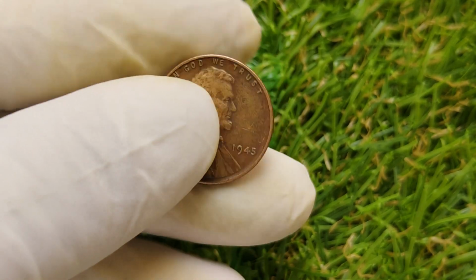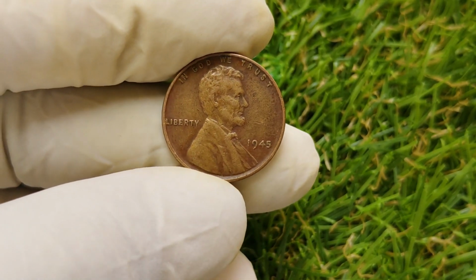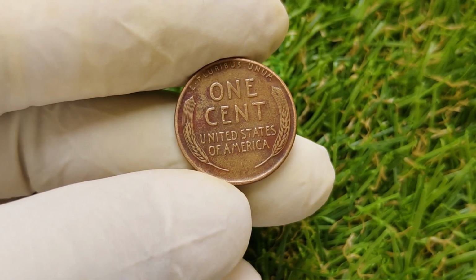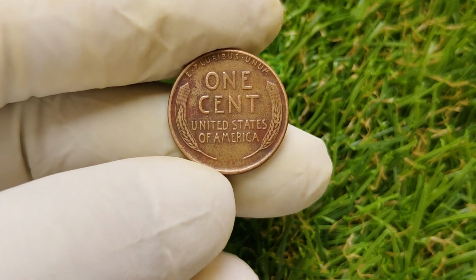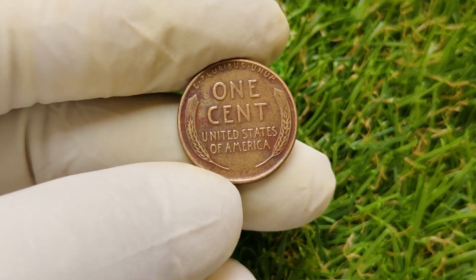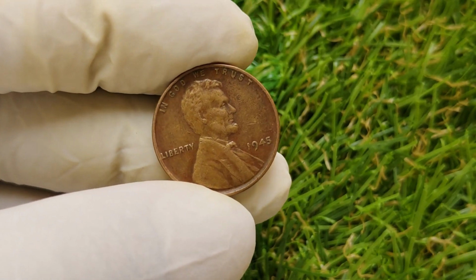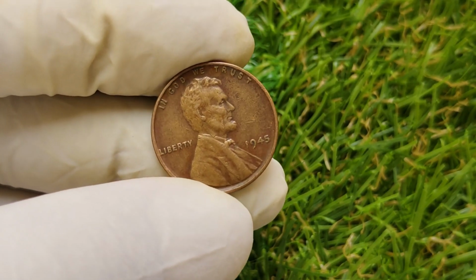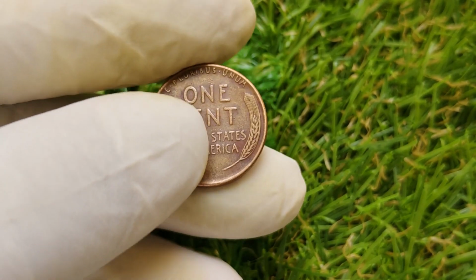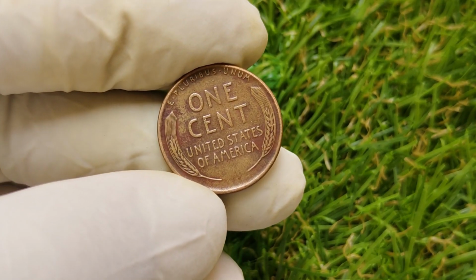The 1945 Lincoln wheat penny was struck in the final months of World War II. It came after a turbulent time in the U.S. Mint's history. Just a couple of years before, in 1943, the Mint had switched to steel cents to save copper for the war effort. By 1944, they returned to copper-based planchets but used recycled shell casings. By 1945, the Mint resumed regular copper-zinc coin production for pennies. This makes the 1945 penny a piece of history not only for coin collectors but also for those who appreciate artifacts from the wartime era.